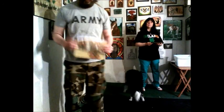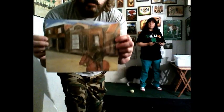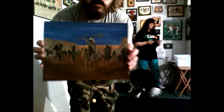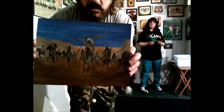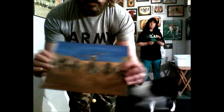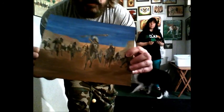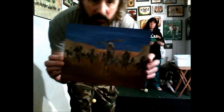Here is another cloth watercolor that I did. I love those western towns. Here's a scene of Native Americans from Back to the Future. And traditionally, they never charge. They were more like guerrilla warfare. And you could put a finger over many horses back there with a rider on it. I like to paint small and detailed.